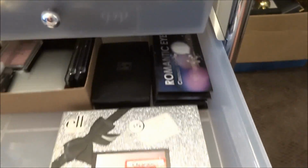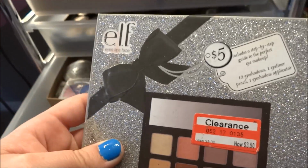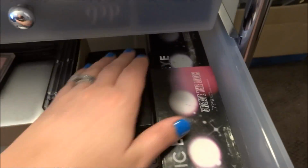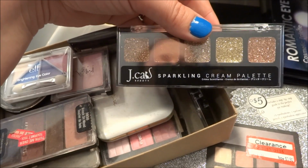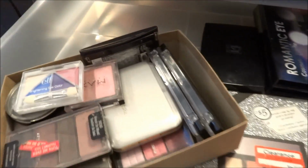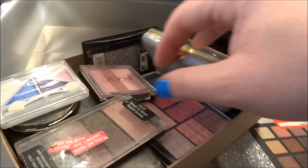Then in the next drawer, we have an e.l.f. eyeshadow palette, which I got on clearance for $3.50. This must have been around Christmas time. And then some random little palettes that I've collected. In this little Birchbox, we've got the J-Cat Sparkling Cream Palettes. I have one, and then my mom got one in her Ipsy bag, and she didn't want hers, so she gave me hers.